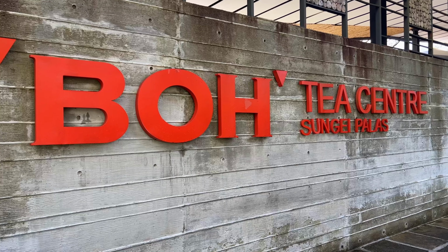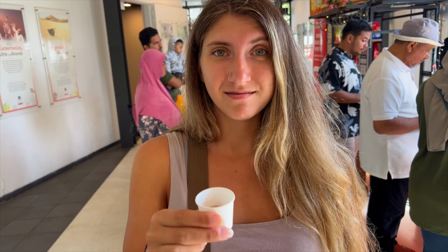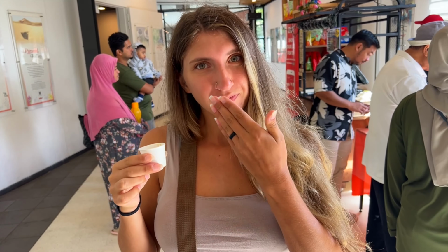So we're gonna taste some tea. What do you have there? Teh tarik and white coffee. I don't know if I said that right, but it is hot and it looks good and it smells good. It's really good.